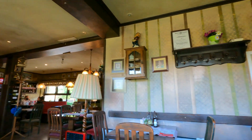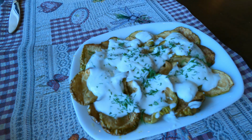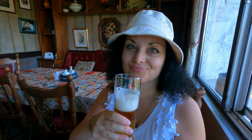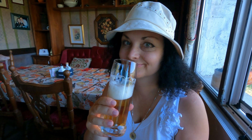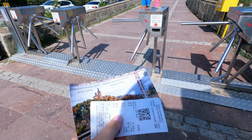I stumbled upon a charming restaurant for lunch before I began my adventure to reveal the secrets of the old fortress. There I had a portion of zucchini and a pint of beer. The ticket is 10 leva for adults or 5 euros.